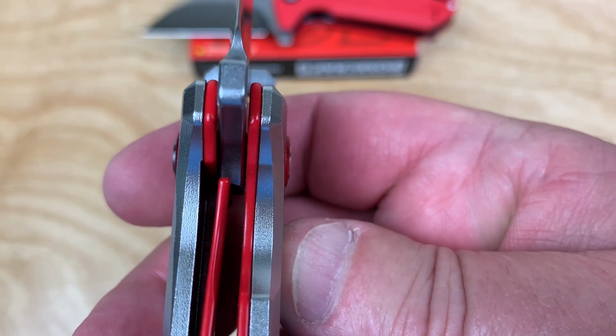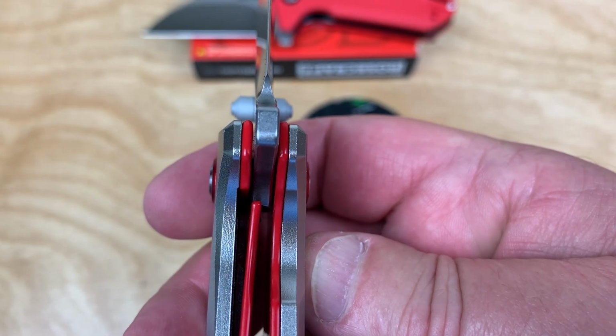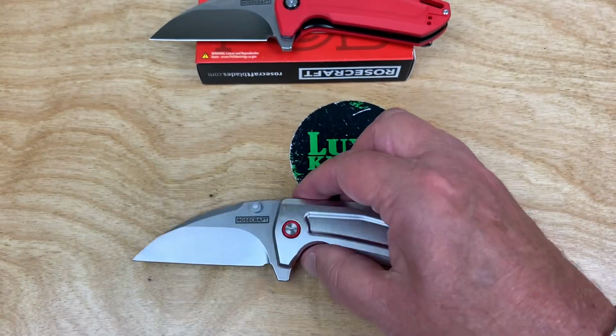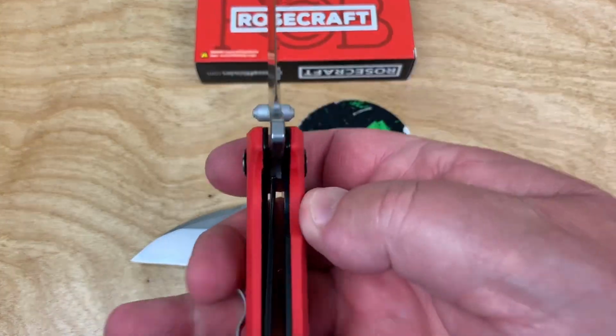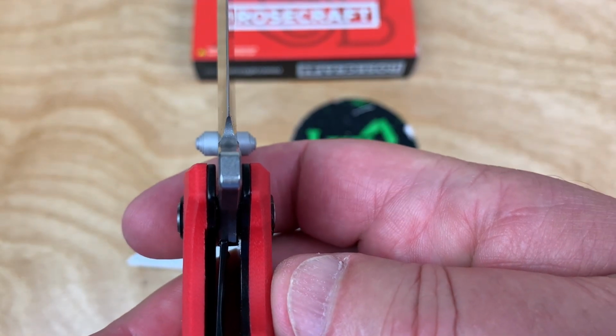There's your hookup. It's 40%, right? 40%. Let me see the hookup over here. Black, I can't hardly see that. That's about the same, I'd say.